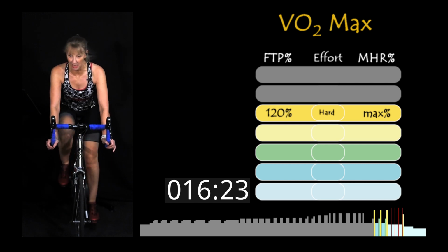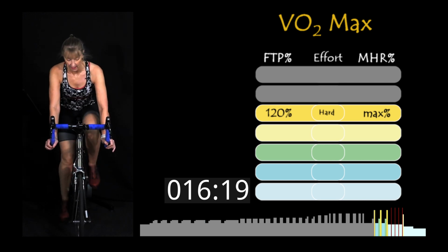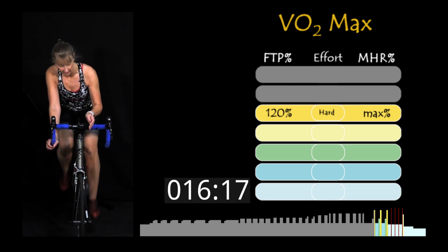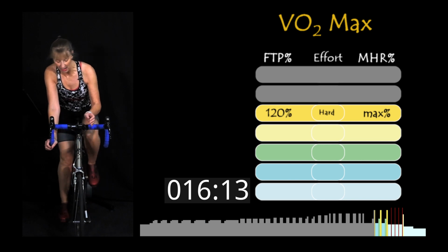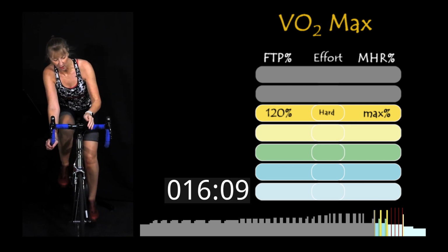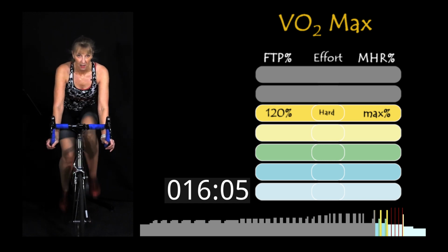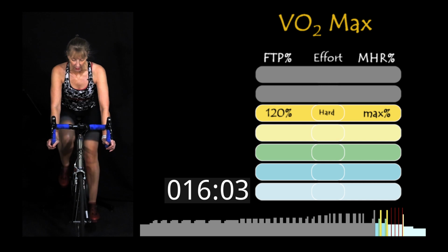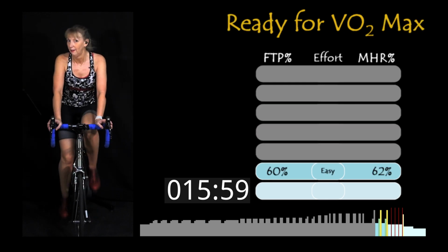Really feeling that. Leg speed, keep it above 60, folks. Don't want to overstress the knees. Just taking a check here. I'm about 70 RPM. So I'm not gonna be dropping much below 65, really. How does that feel? 2, 1, done. Recovery.